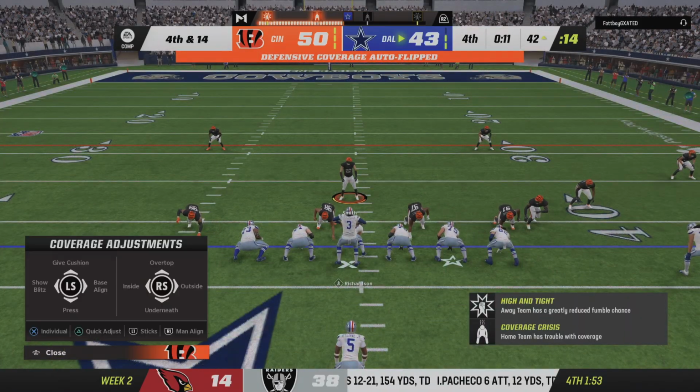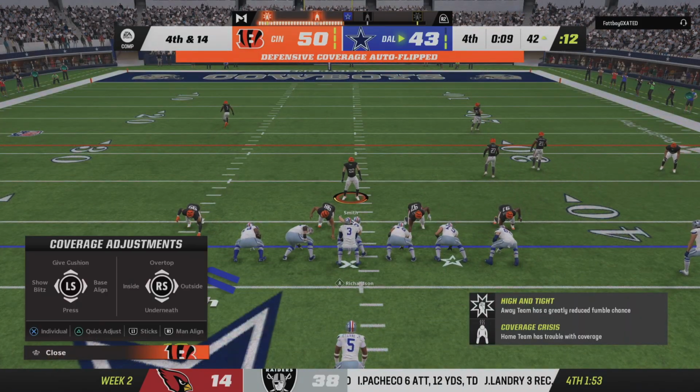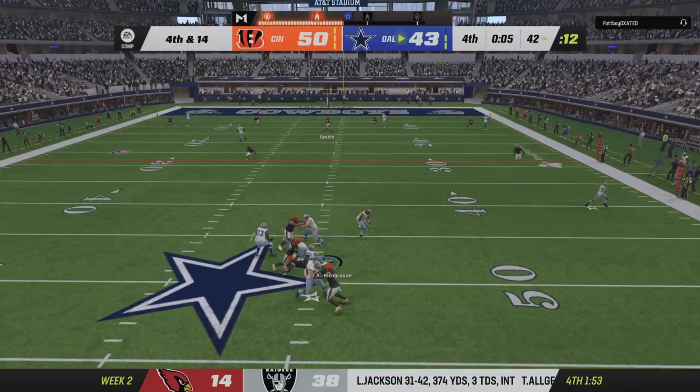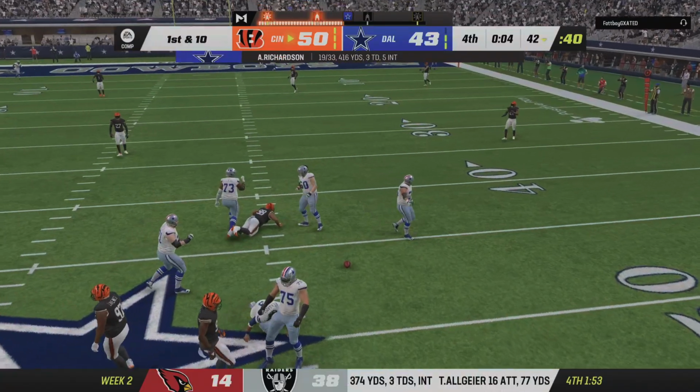On the jump. Hurry, hurry. 4th down, desperation time. Here's Richardson. And it's incomplete. They cannot.